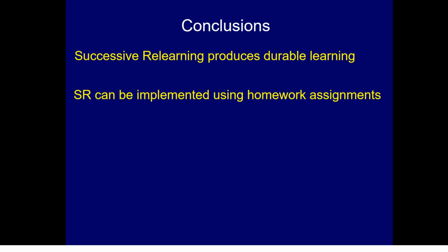Okay? And this is for teachers. SR can be implemented easily using homework assignments, as I showed here. It's just developing the flashcard programs for the students to use. Hopefully, these will be available soon.